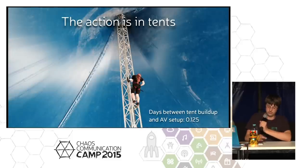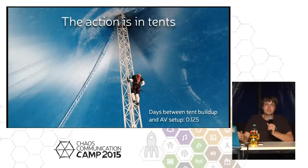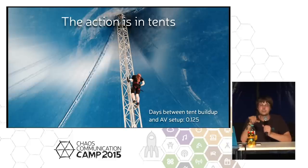So, as you might have heard, the action is intense here on the camp, and tents are a little bit more complicated than a full operational Congress center. The day we arrived here and tried to build our stuff up, we had a tent with no walls and no floor in it. So guys from us started climbing around and hanging all the screens and the beamers. And you may have noticed that the tents stayed in the skeleton state for quite a bit of time, and that was not really planned like that.